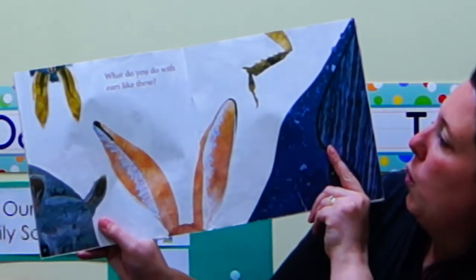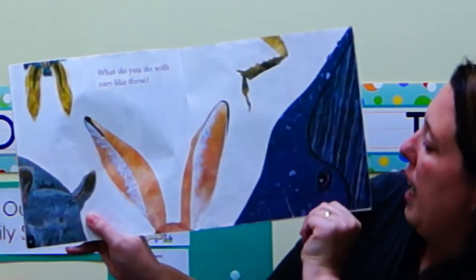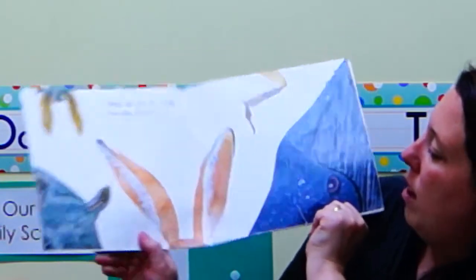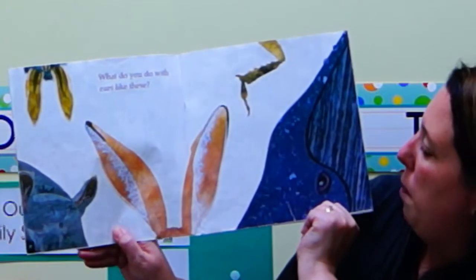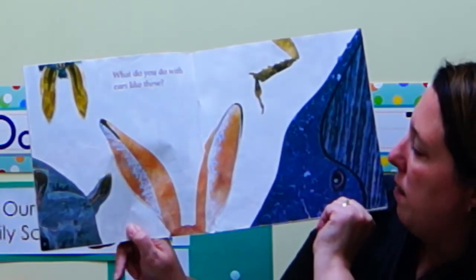What do you do with ears like these? If you'd like to pause the video now and look at the ears with your grown-up, you can make some predictions or guesses.